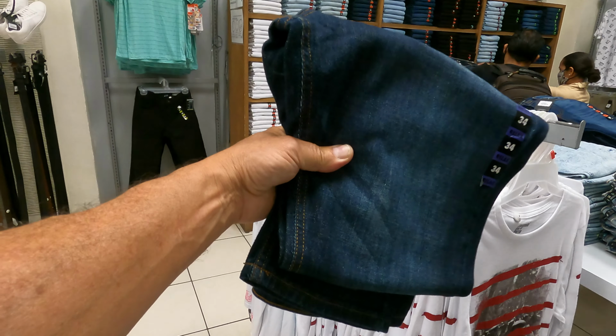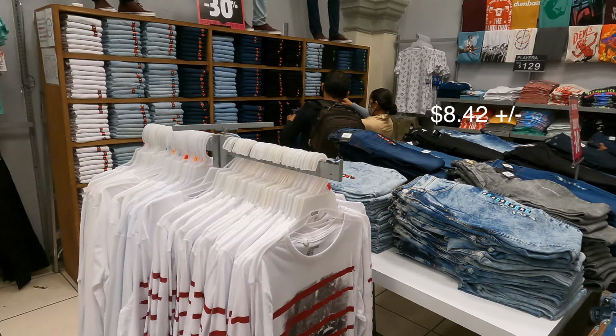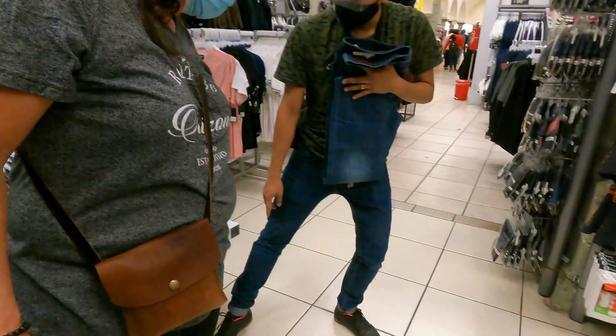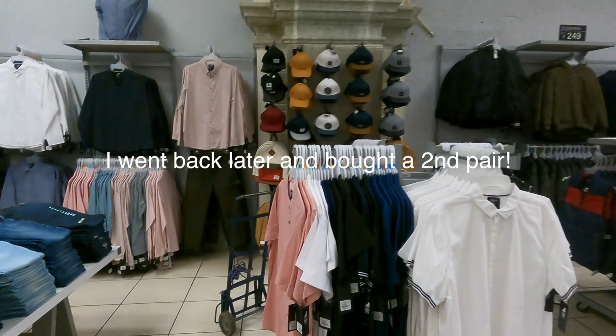I just bought a pair of jeans for 160 pesos. Brand new. Nosotros estamos aquí. Sí. One and a half. Yes.